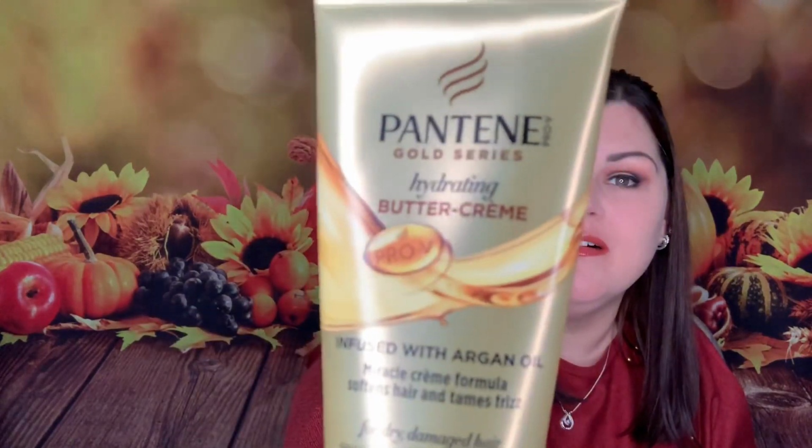This would probably even be good if you have a small little girl at home that doesn't like her hair being brushed. This would probably be good as a detangling, but I can't wait to try it for myself. I mean, I don't get tangles, but anything that'll help this hair of mine, I'm definitely trying. And then another thing from the same gold series of Pantene, this is Hydrating Buttercream. Infused with argan oil, Miracle Cream formula softens hair and tames frizz for dry, damaged hair. So I can't wait to try that as well.